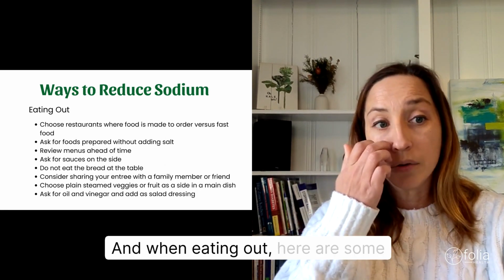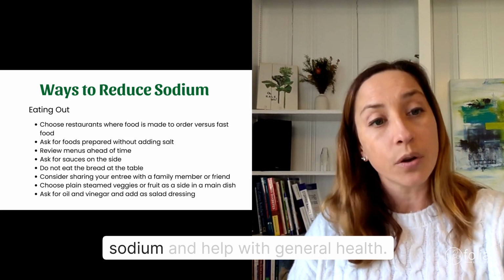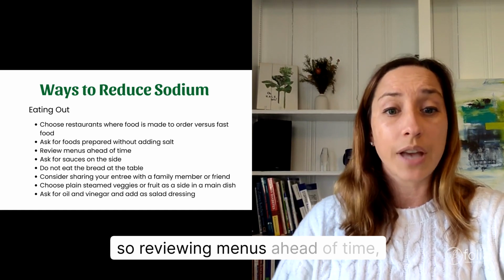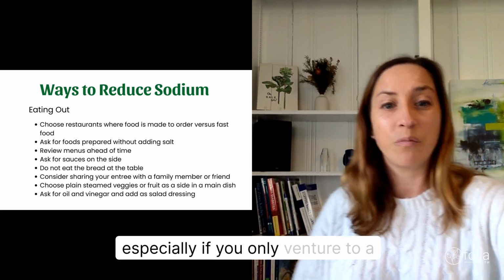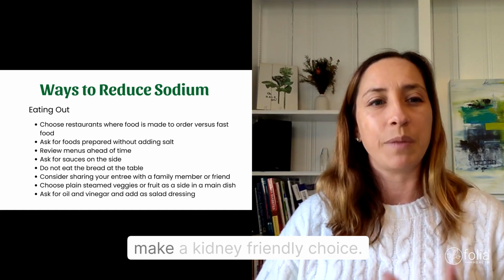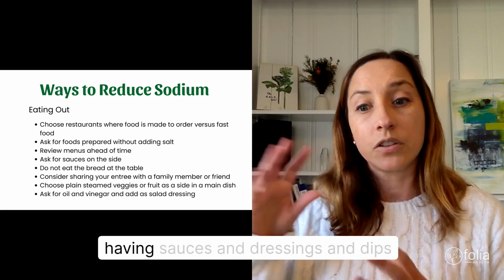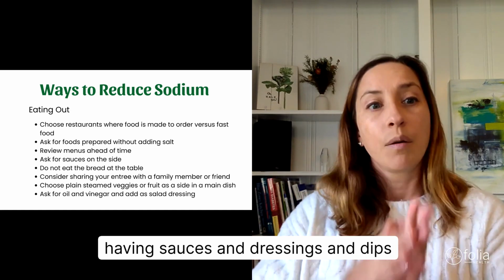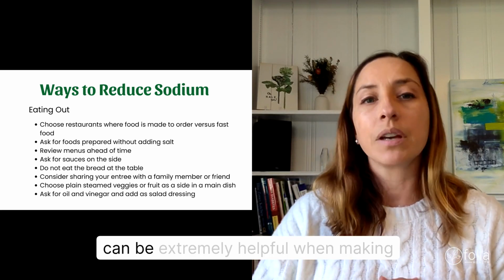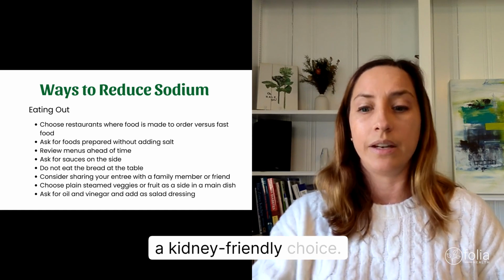And when eating out, here are some tips in order to try and reduce the sodium and help with general health. And so reviewing menus ahead of time, especially if you only venture to a few places, is a really great way to make that choice ahead of time, to make a kidney-friendly choice, avoiding the bread and considering having sauces and dressings and dips put on the side of your food and then adding it back with what you like can be extremely helpful when making a kidney-friendly choice.